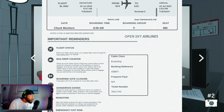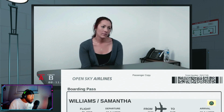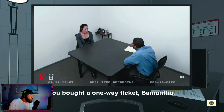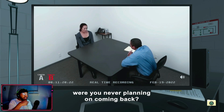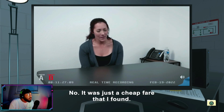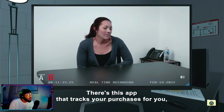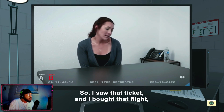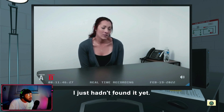That's all. So that's why you bought the ticket for July? Yeah. You bought a one-way ticket, Samantha. Right? You were never planning on coming back? No, it was just a cheap fare that I found. There's this app that tracks your purchases for you, but it only deals in one-way fare tickets. It's for plane travel. So I saw that ticket and I bought that flight and I was just waiting for the right return flight. I just hadn't found it yet.